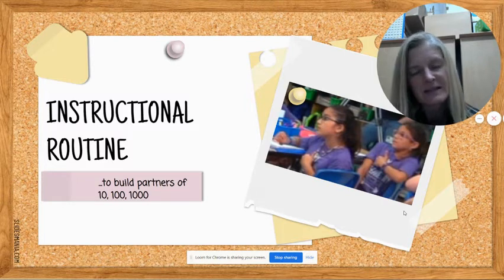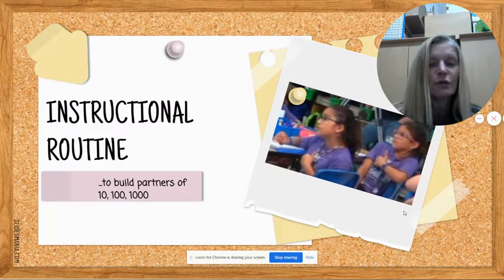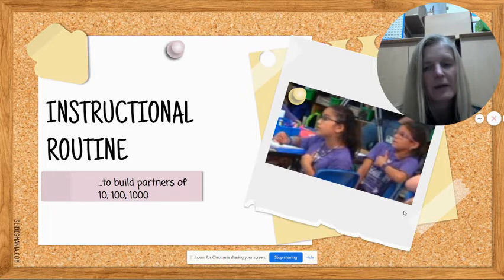Or then you'd play to 10 with a little bit older as kids are solid in five. Then once they know their partners of 10, I would move into 100. And when you do the hundreds, start with tens to get to 100. So in other words, start with I have 70, you need, and let them come up with 30. I have 20, you need. I have 10, you need. And do it that way until it's completely solid. Then start throwing other numbers at them.